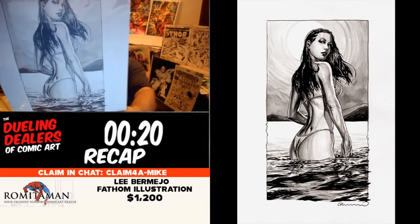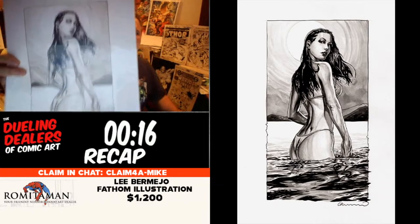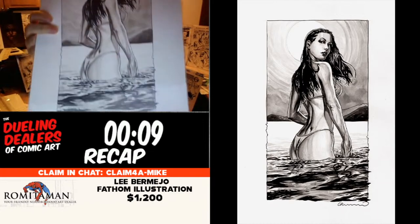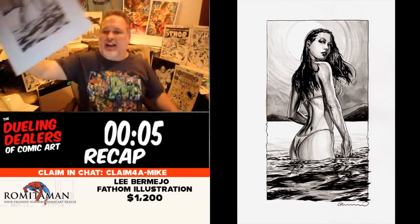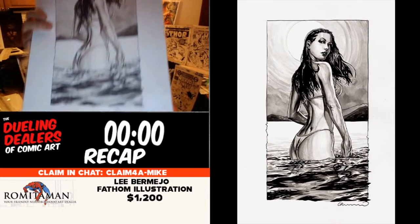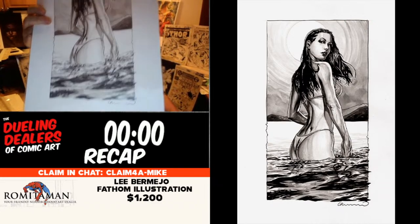Lee is not doing traditional work anymore unless he does something at a show. I took him a 1,200 trade just trying to get some deals tonight. Is that true? He's not doing ink on board, pencils on board? Not for his published work anymore. Oh my God. He got offered $500 for the color piece. So, okay. That Joker. $1,000 on there. That Joker story was some of the best art I've ever handled.